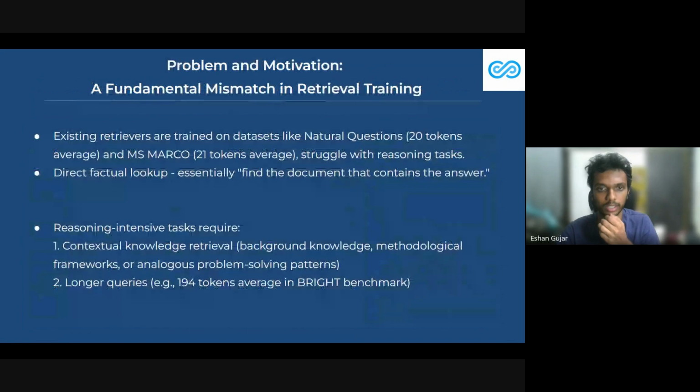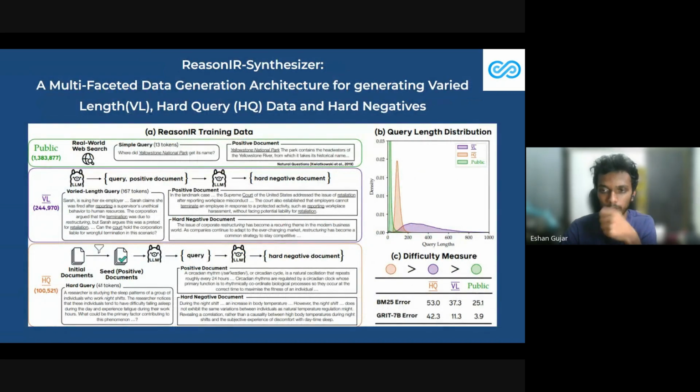The first kind has 2021 tokens on average and has simple factual lookup. Even for training a model from scratch, you need those for understanding the basic semantics, and they are about 1.3 million examples. So you need to have those.